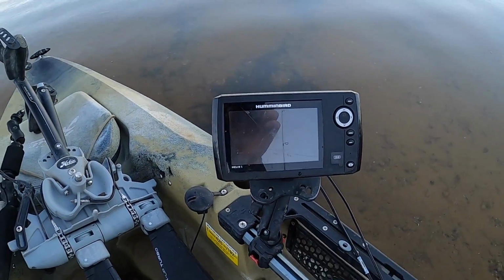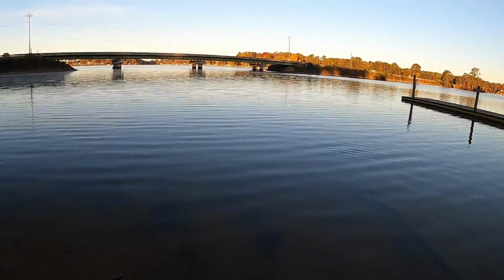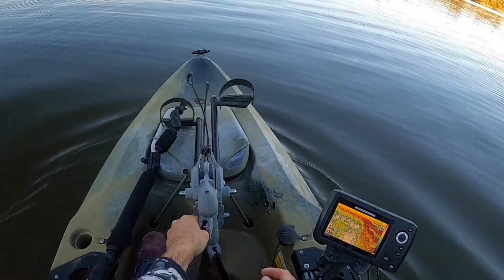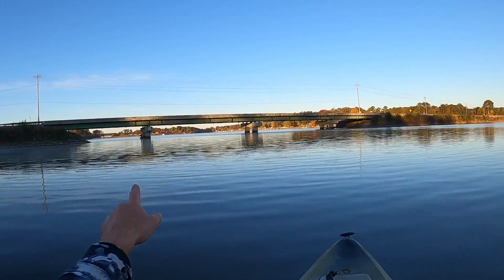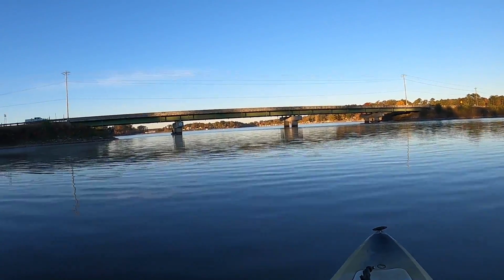Also got the Humminbird Helix 5 hooked up to this. Hopefully we'll see some crappie balls under that bridge. Enough talking about it, let's get started. Drop our rudder. Drop the old pedal drive right down. Looks like we got guys fishing on this pillar, so we'll just go ahead and take the middle one.